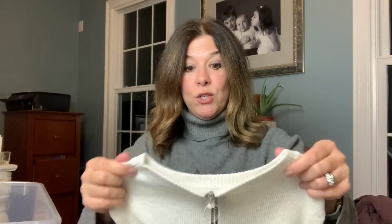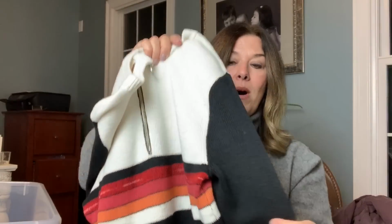Another Free People piece. This is a sweater dress. I want to say this was marked down. This was another thing I got super inexpensive, and I love it. So it's got slightly belled sleeves. It's ribbed, and it is just a mini dress. It comes above the knee. Really, really pretty. Is this the front or the back? This is the back. So it's got that zip in the back, and then just the stripe. Can you see?